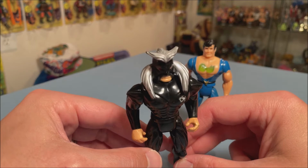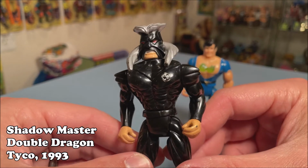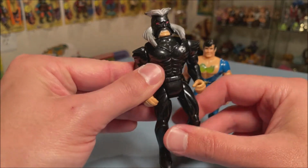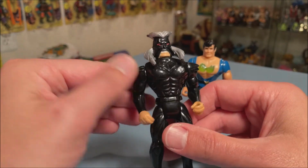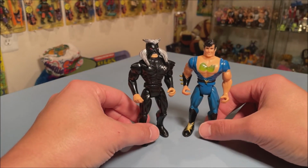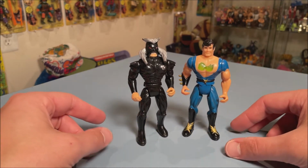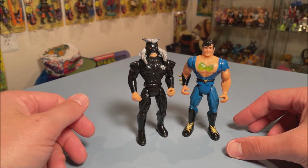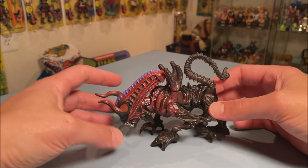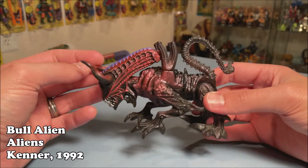And then this is, I think, one of the bad bosses, the Shadow Master. He's kind of a cool figure. It's a cool line. Tyco did a pretty good job with these figures. Nice scale, decent articulation, of course. I mean, not a lot of articulation, but these are fun video game characters to collect because if you think about it, we didn't get a lot of video game action figures back in the day. So the fact that they made the cartoon and then the action figures, I think probably made a lot of Nintendo kids happy. Next up, out of the grab bag of goodies, is this Bull Alien from Kenner in 1992. Of course, this is from the Aliens line.